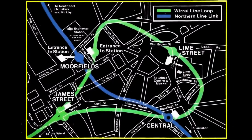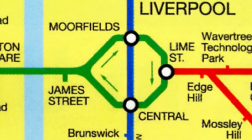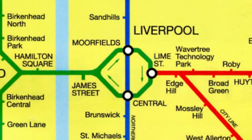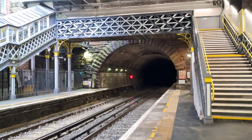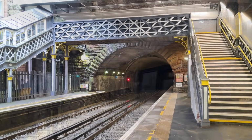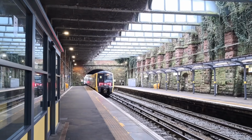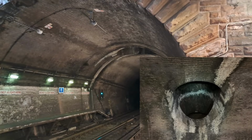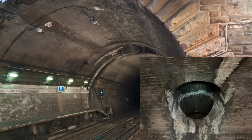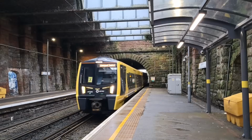The underground we have today was brought together as a unified system in 1977, linking the lines from the north, south and west. The first lines of the underground opening in 1886. We start at Green Lane, the original terminus. Looking towards Birkenhead Central, we see Hinderton Tunnel. Just beyond the platform is seen a ventilation shaft, here to extract smoke from the then steam-operated line.